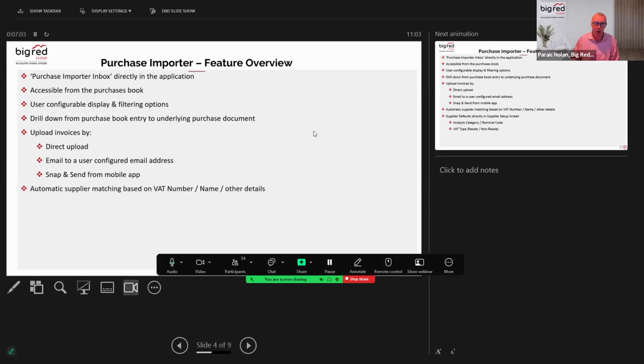A key thing is automatic supplier matching based on the VAT number, name, and other details like address and phone number. That's a really strong way of getting as high a degree of recognition of invoices as they come in as possible. It does mean having good supplier setup with those particular fields, but once that's done, you'll find the percentage of invoices recognized and matched automatically is very, very high.